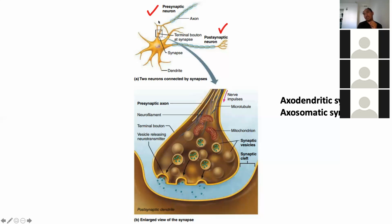Now we know the synapse, and we have to appreciate there are two types of synapse: axodendritic synapse and axosomatic synapse. That is easy to remember. Axodendritic synapse is from one axon to the dendrite of another neuron. And axosomatic synapse means that if this axon goes to the end terminal button and then attaches to, let's say, the muscle, that will be called an axosomatic synapse. So two types of synapse: axodendritic and axosomatic.